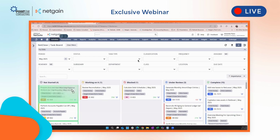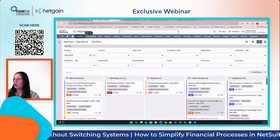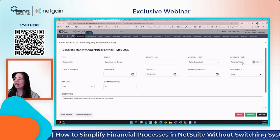You can drag and drop the tasks as they advance to a different status. All of this layers in approval, so certain users would be able to move this to under review. Reviewers are then able to complete. Let's pop open one of our actual task records. What you can see here is the assignee and the reviewer.